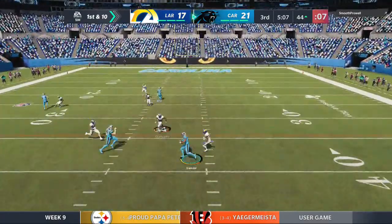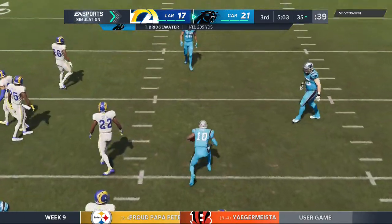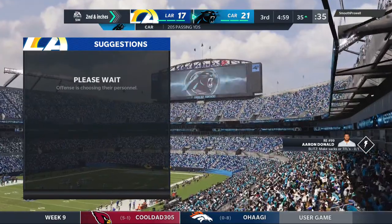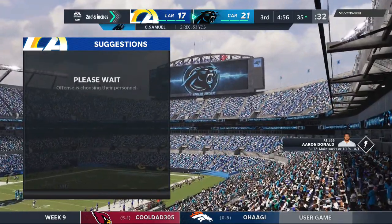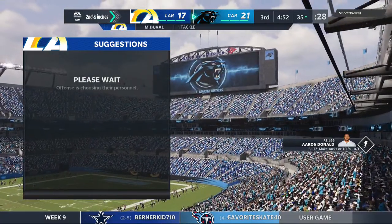Here's Bridgewater. That's going to be caught by Samuel. Give him 10 yards on the pickup, and that'll bring up a 2nd and just about a few inches here. Good throw, good catch, but I really like the route. The drag and being able to run away from defenders, hard to stick with them for that long.